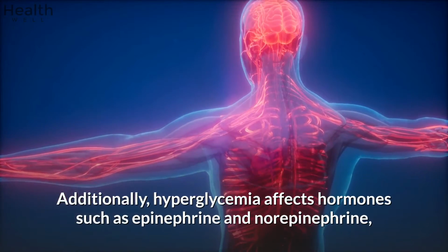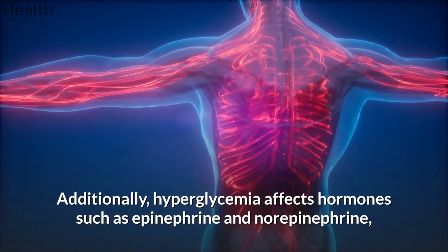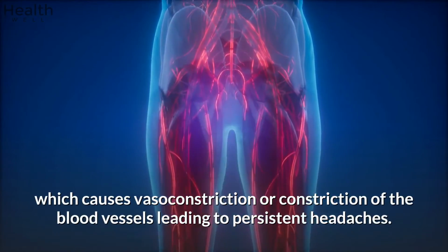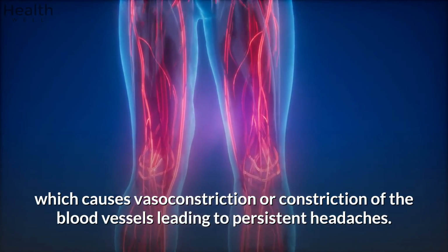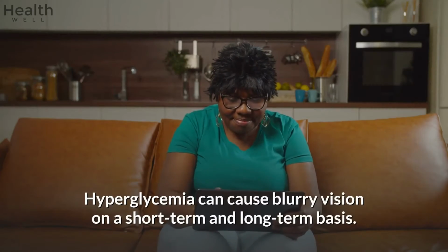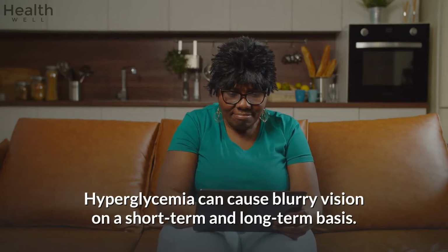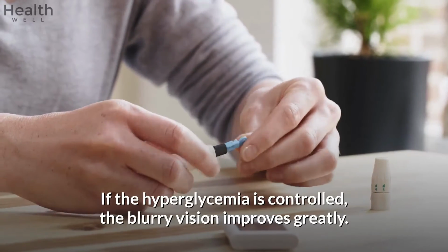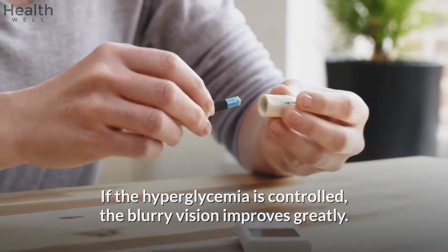Additionally, hyperglycemia affects hormones such as epinephrine and norepinephrine, which causes vasoconstriction or constriction of the blood vessels, leading to persistent headaches. Number 6. Blurry vision. Hyperglycemia can cause blurry vision on a short-term and long-term basis. If the hyperglycemia is controlled, the blurry vision improves greatly.